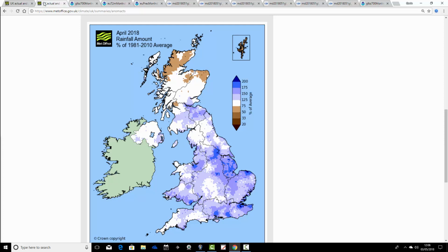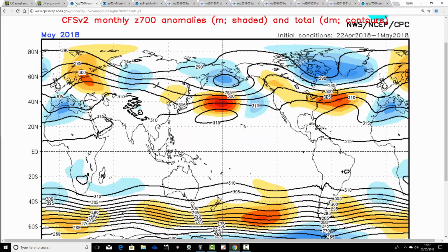As far as precipitation goes, generally away from northern Scotland, most places did have a wetter than average month, so the precipitation side of things worked out quite well. It was more the temperature, which we just underestimated a little bit. But overall, I don't think the forecast was too bad. And of course, that follows on from March, which was a pretty decent forecast as well.